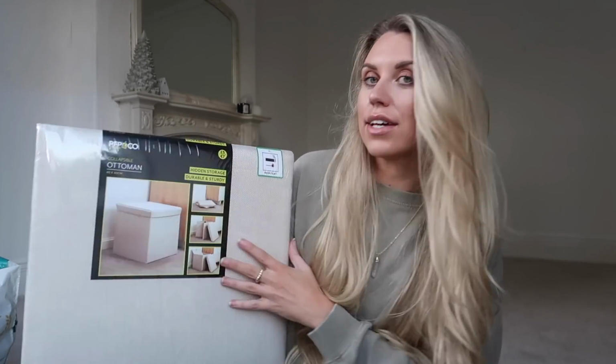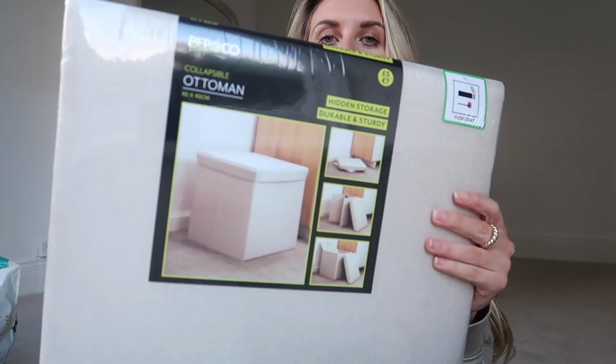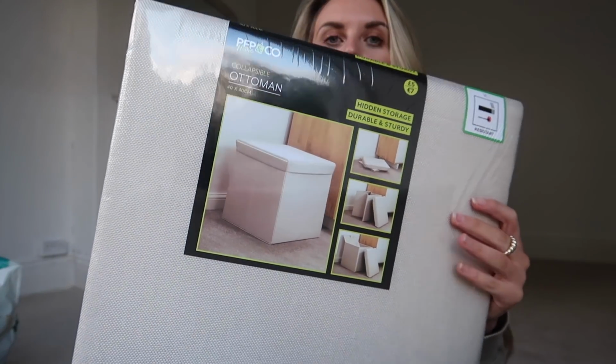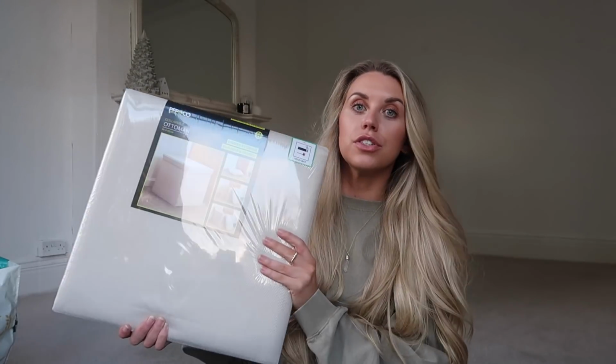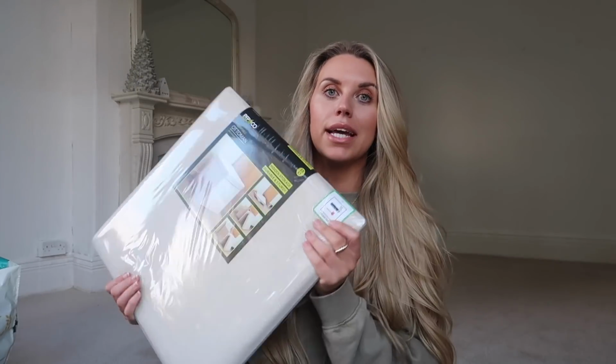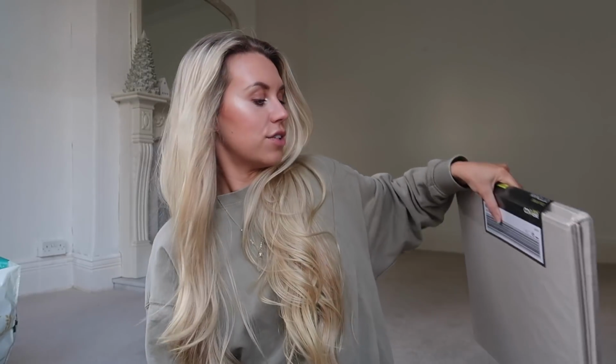And this one is almost a linen effect ottoman storage box. I thought this would come in so handy for storing things. You could pop it under a bench or bed or wherever you want. So obviously this is my color scheme. Beige is very much my style.